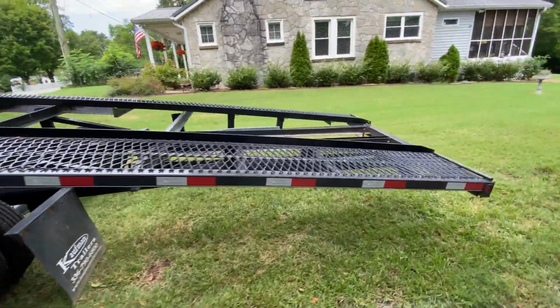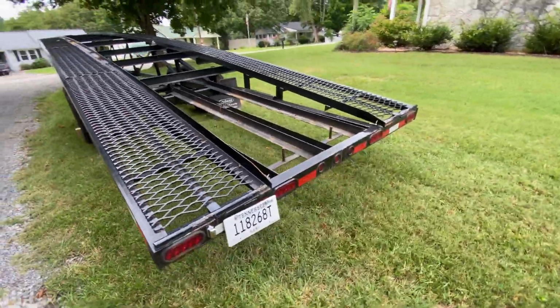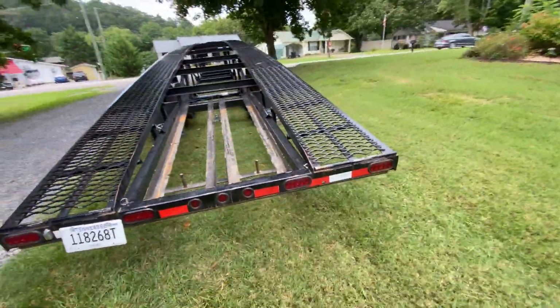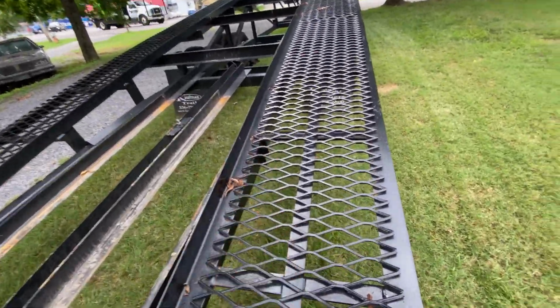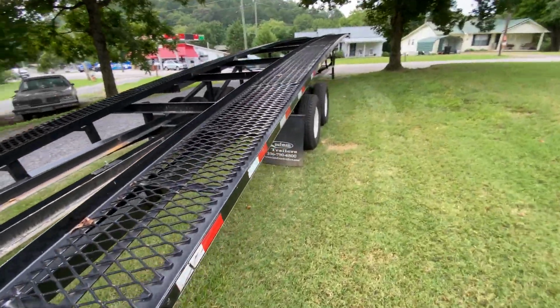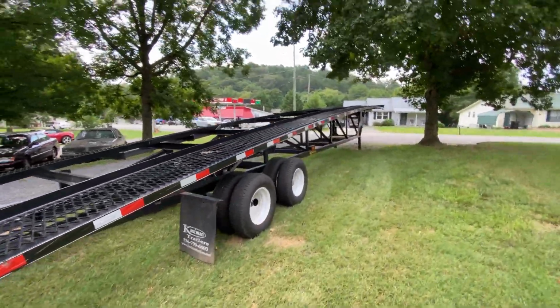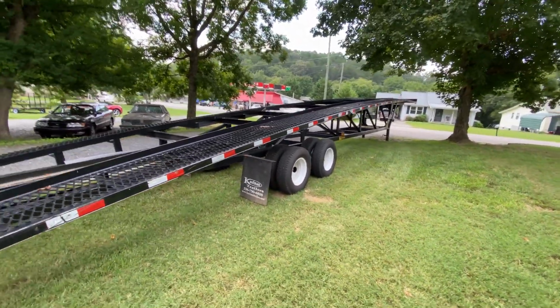You go walk around here. I just took the ramps out to keep somebody from stealing them. All LED lights. I got the upgraded mesh, so those straps just go in the loop over the tire. Real quick, easy tie down. So it's a nice little trailer there for somebody.